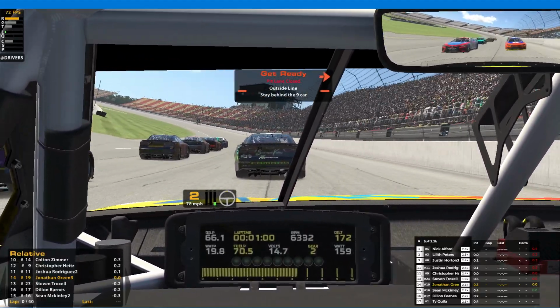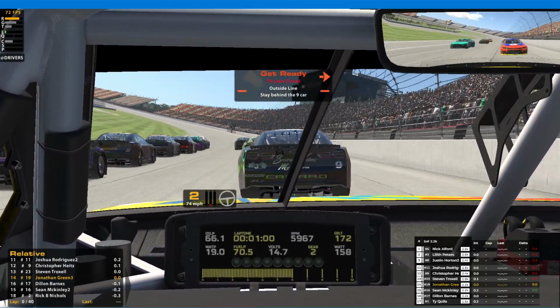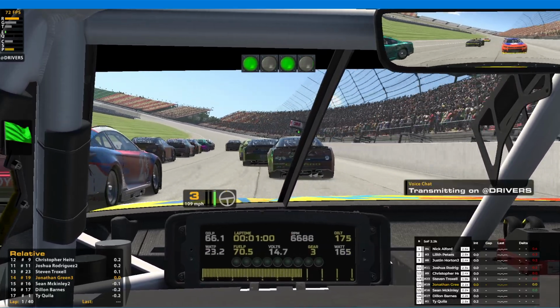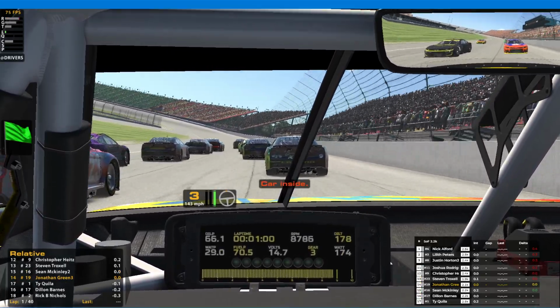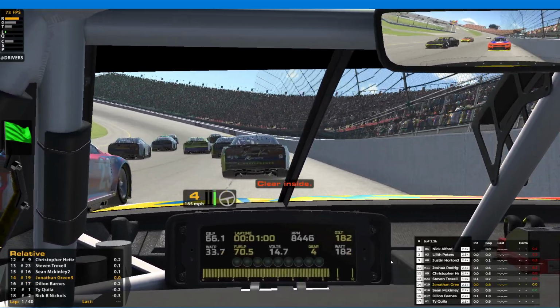Here we go, get ready. Green, green, green. Where are we? It's a bit of a jump. Car inside. Right? Hold your line. Clear inside.